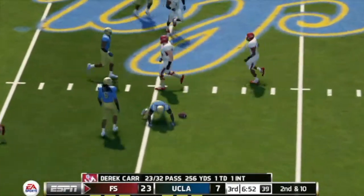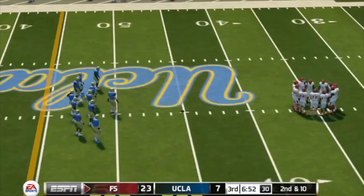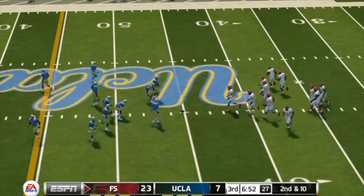Fires quick out to the receiver, and he can't make the grab. From their own 45-yard line. Second down.